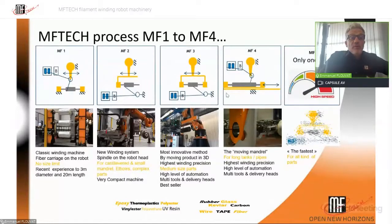Year after year, we develop processes at MF Tech. The first process is the classic winding machine, with the fiber carriage on the robot and no size limit. We have recent experience with a 3 meter diameter and 20 meters long. I thought I had a video working, but again, trouble. Sorry, I cannot show you the video.